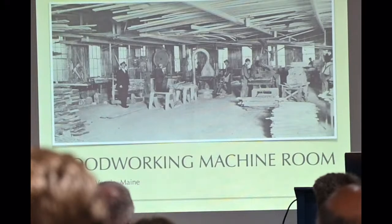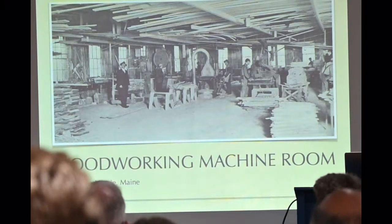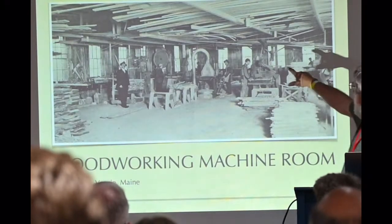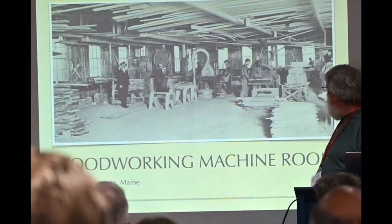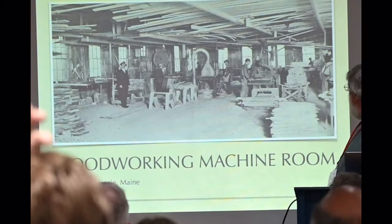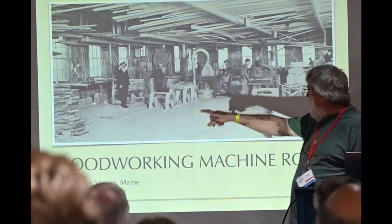Again, so another shot of another woodworking room where you can see the big machinery going on. Lots of pre-prepared stock. You can see the gunwales have pre-bent ends on them before they put them on the form. Piles of ribs, piles of raw lumber.